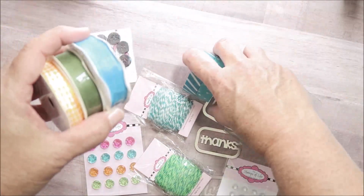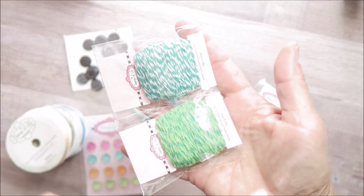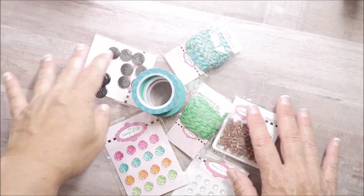Nice trim, nice washi, nice twine, sprinkles.